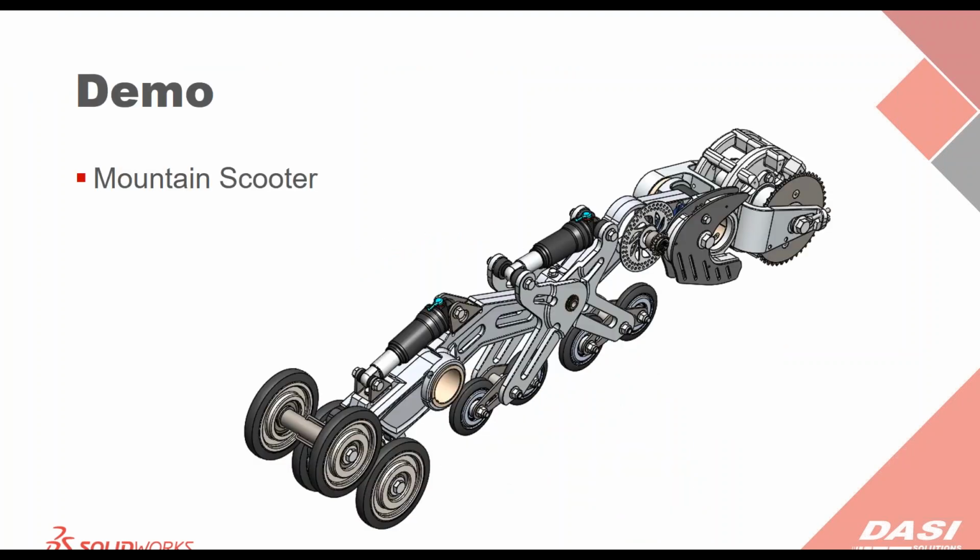But let's take a look at this cool product I found, this mountain scooter. So this is a design and development of an off-road scooter here that can go pretty much anywhere. So I'm kind of going to use this and some of the related components to show a few things within this workflow that I've just explained here.